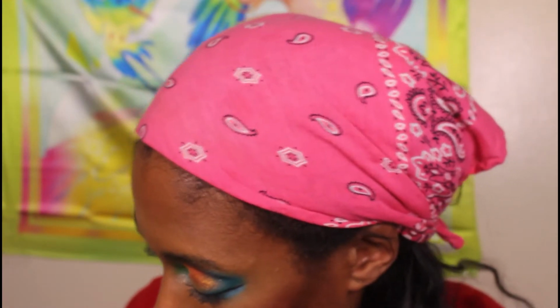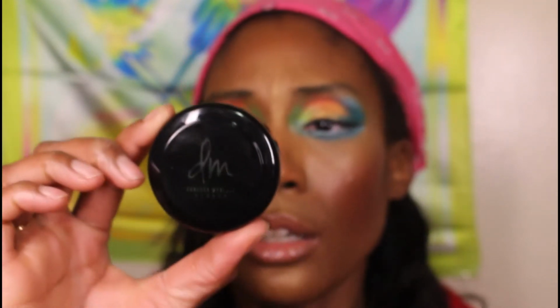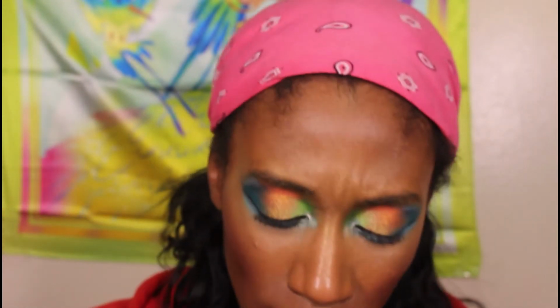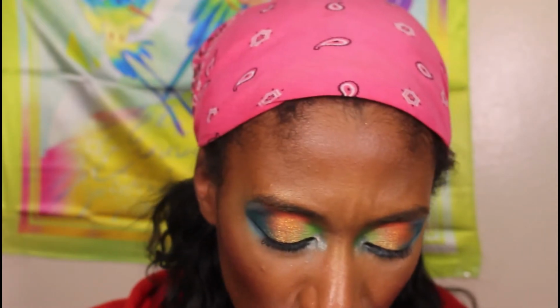So next we're gonna get into some bronzers. I have the Danessa Myricks deep powder bronzer. It's a matte bronzing and shaping cream. I thought that was weird because it's calling it a powder and then it's saying it's a cream too, so I was confused. But it's just a cream to powder formula.